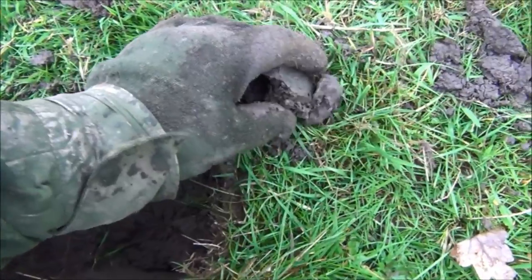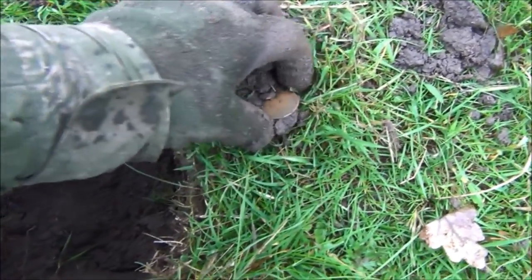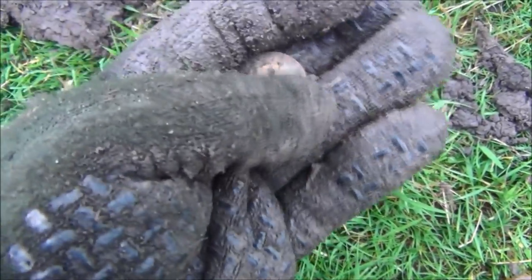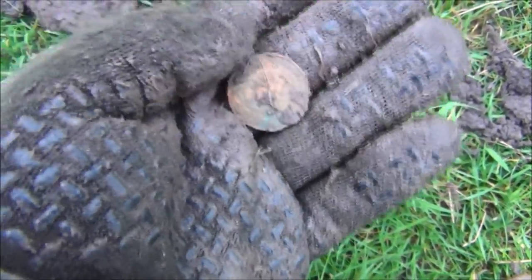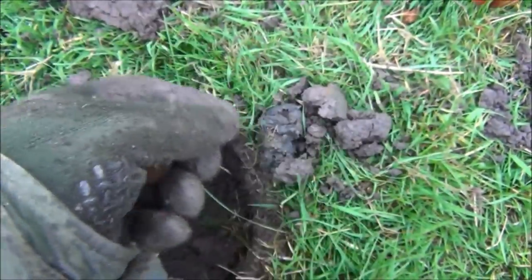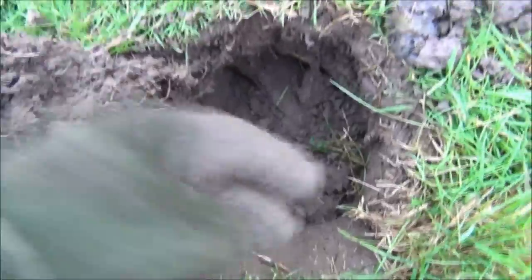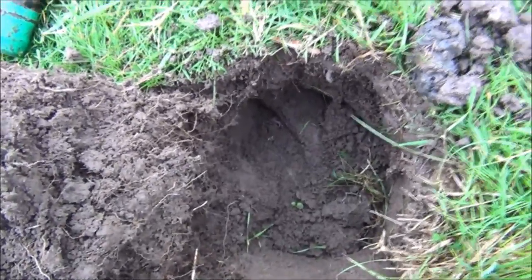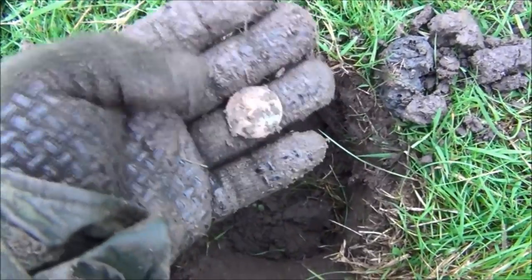It's absolutely chucking it down now. And I've found a Queen Elizabeth pre-decimal halfpenny. A halfpenny. I can't see the date on that. That was a reasonable depth, maybe 7-8 inches or so, but it still gave a nice good signal.